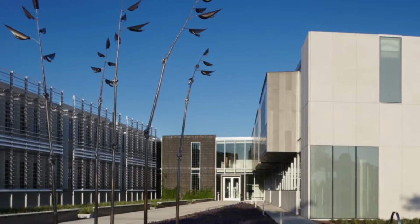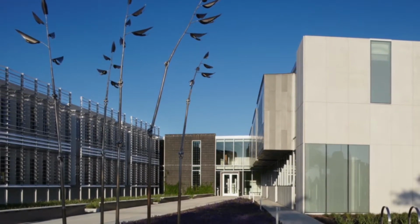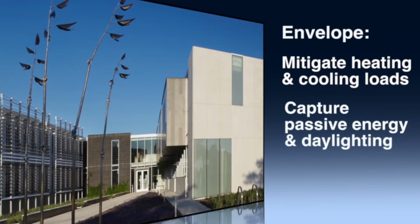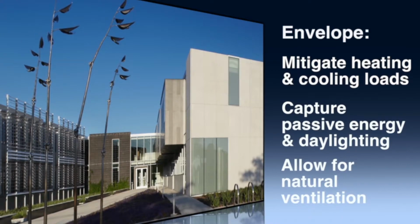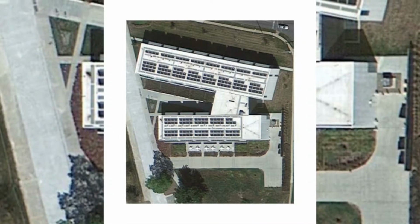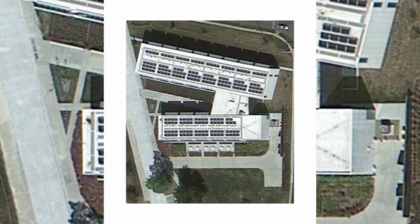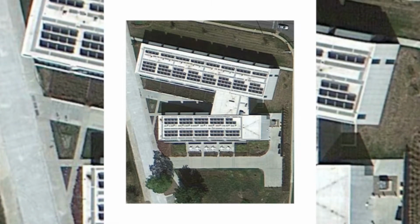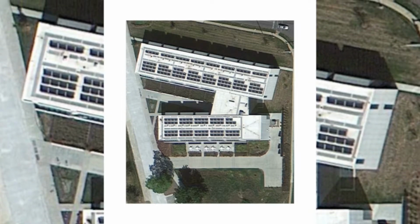The envelope of the IUB-OCA utilizes several design strategies to mitigate heating and cooling loads, capture passive energy and daylighting, and allow for natural ventilation. Placing the two-wing structure along an east-west axis with a shallow north-south depth provided proper solar orientation, allowing the building to take advantage of the more appropriate and controllable north and south daylight and natural ventilation opportunities.